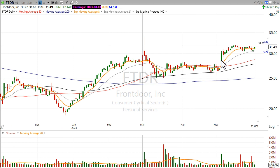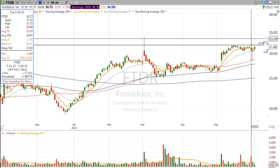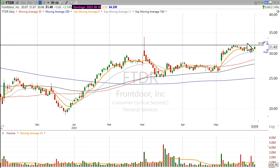Consolidated, then looks like it had an earnings move, gapped up, held that gap, and since has just been going sideways. And so I want to see a strong move through $32 here on FTDR, and hopefully it can break down this door, or this level of resistance.